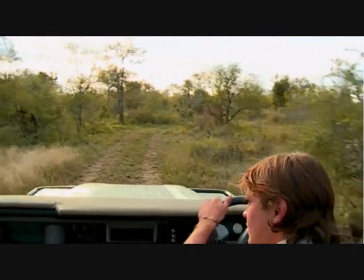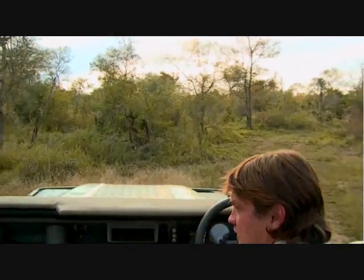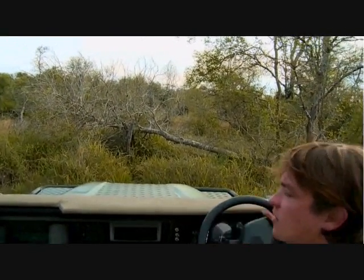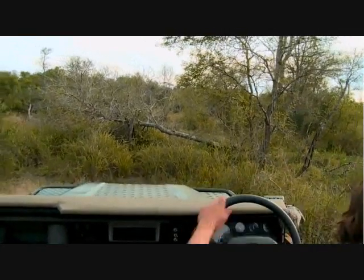I think we've got another candidate for the mud wallow, so if you want to change around again, just have a quick look. Maybe try a different angle, the mud wallow this time.